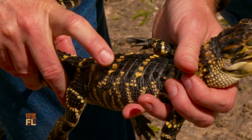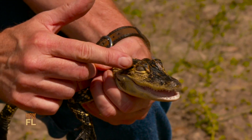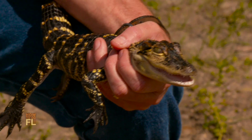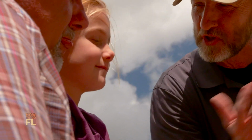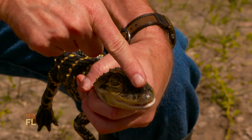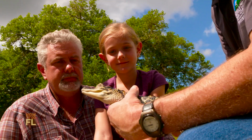See these little scoots back here? There's a little bone in each one of those. That's like armor plating to protect them. See that eyelid? He uses that like you use goggles. When you go underwater and you open your eyes, you can't see very well, so you put goggles on. He puts his eyelids on, and he can close off his little nostrils there, and this is his ear under this flap here. So when he goes underwater, he shuts all those off.